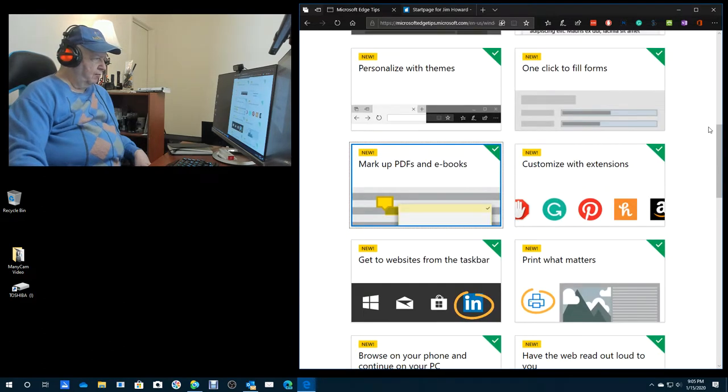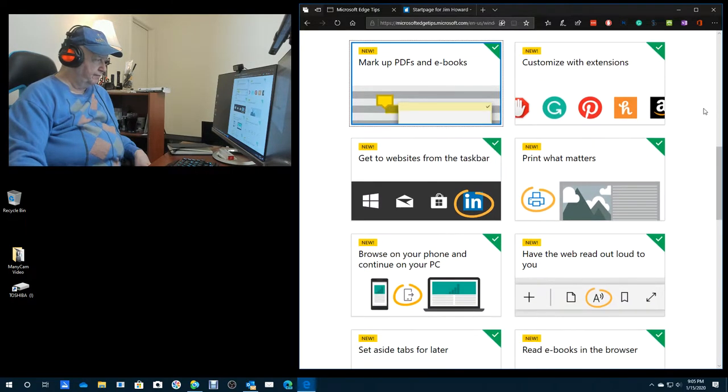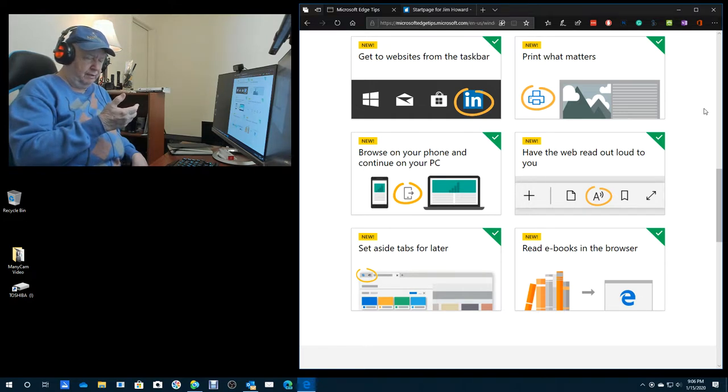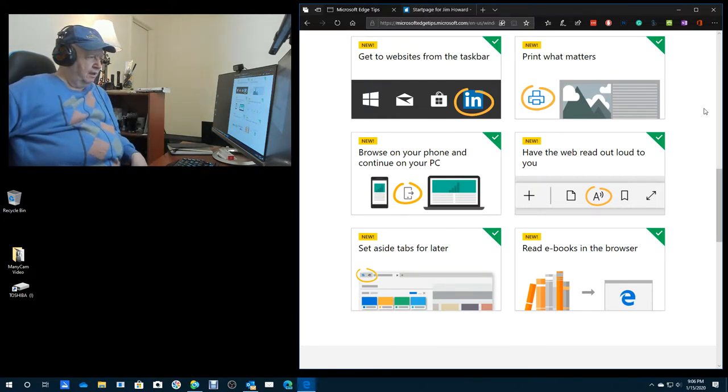Okay. Mark up PDF files and ebooks. Customize with extensions. Get to website from the taskbar. Print what matters. Browse on your phone and PC, so you can be using your Android device or I guess maybe an Apple too, and have it on the screen right there, or go the other direction. Have the tab read out loud to you if you have vision difficulties.